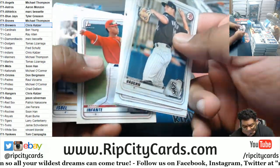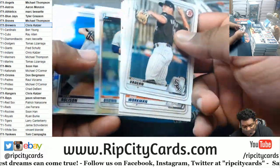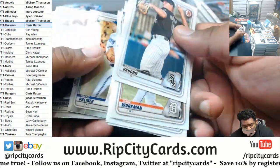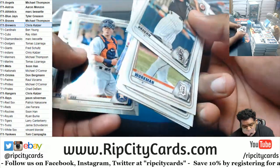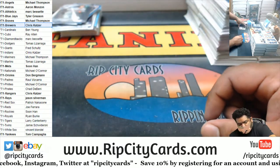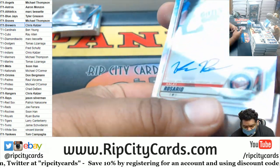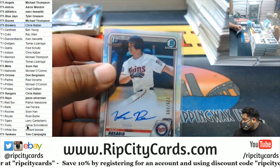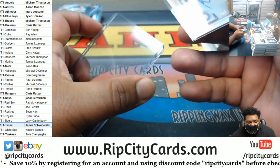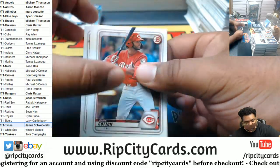See the autograph staring at me. See what else we can get. Maybe another 101. That'd be nice. Kalai Rosario to $4.99 is the Twins autograph. That goes to my main man, Jamie. Repping that Minnesota.